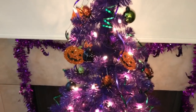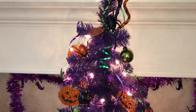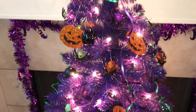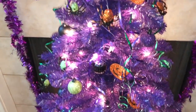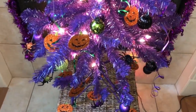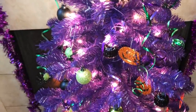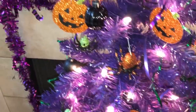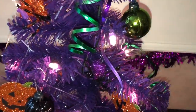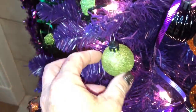Hey everybody, happy early Halloween. So today I wanted to share with you guys my little Halloween tree that I've made here. I picked this tree up at the home store for $20. It came pre-lit, it's purple. I think it stands about 4 foot tall. Okay, so I brought it home and I decorated it with some inexpensive plastic little green balls that I got at the home store also.